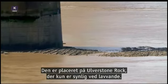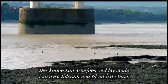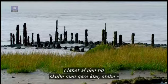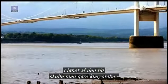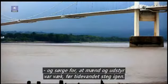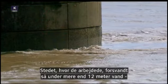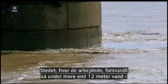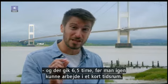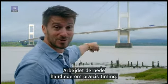Work could only be done at low tide, in windows as narrow as just 30 minutes. Within that window, the ground had to be prepared, concrete laid down, and men and equipment evacuated before the tide rushed back in. And the site where the men were working would be completely submerged under more than 12 meters of water. And it would be another 6.5 hours before the next brief window of construction could commence. The work here, or down there, was all about precision timing. Get it wrong and the consequences would be disastrous.